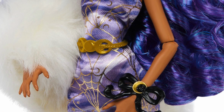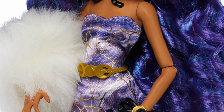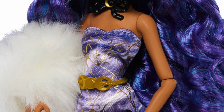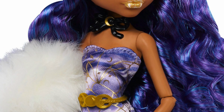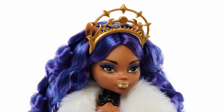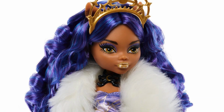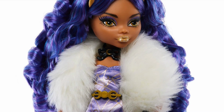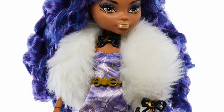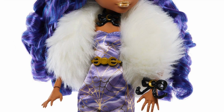The design on her dress is kind of cute. It's also kind of simple, but it's just spider webs and crescent moons and stuff like that. It's a lot of classic Clawdeen. She has a crescent moon belt. Her choker is kind of cute. It's like a little crescent moon with a bow. And she has glitter, which I'm fine with as long as there's no tinsel. Yes. And she does come with a fur shawl, which is cute.